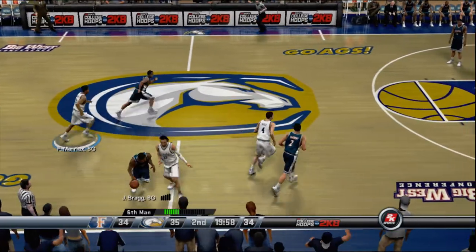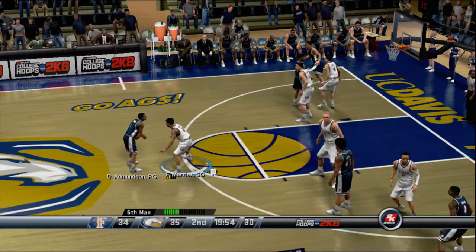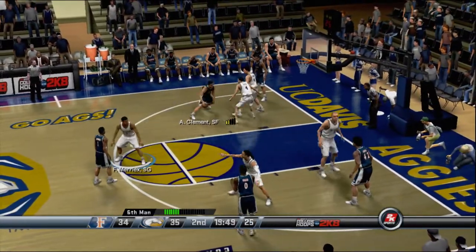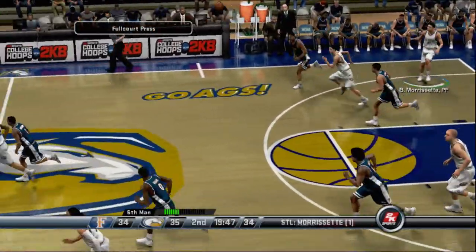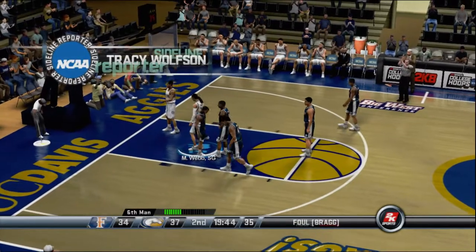Clement inbounds it to start the second half. 3-2 zone, I should say. Stripped. That's right. Away. Get that out of there. Morissette, way up court. Let's send it down to Tracy Wilson. Get in. During halftime, and one.